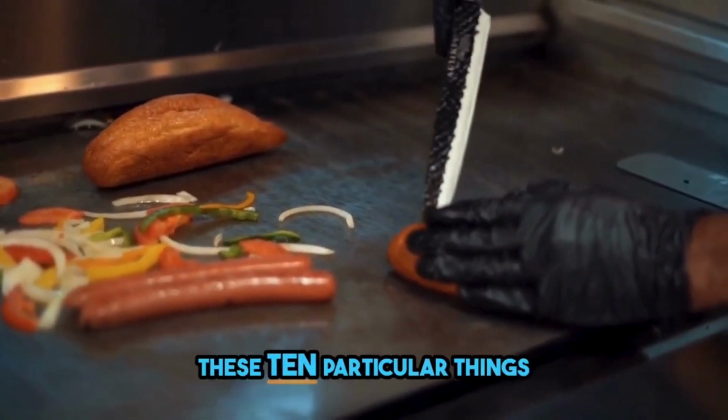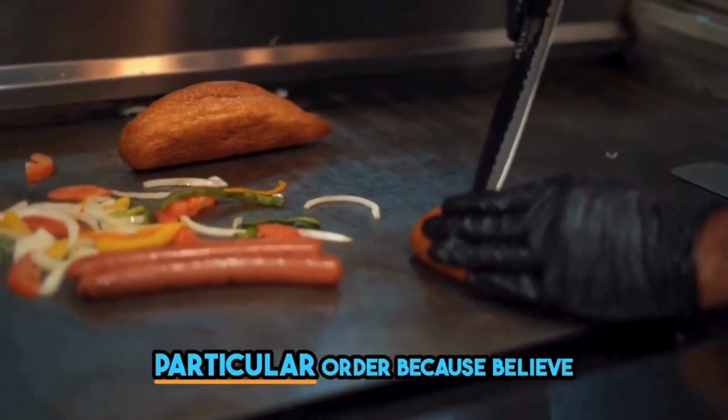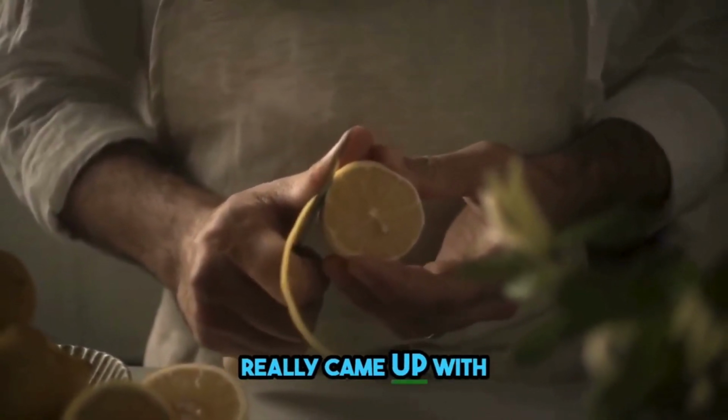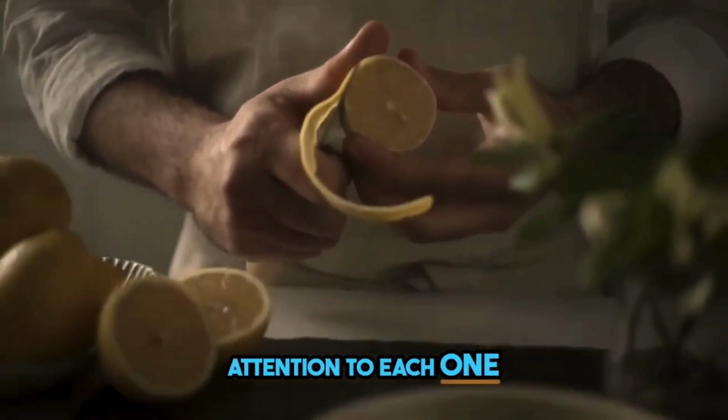Let's dive into it. Now, these 10 particular things are not in any particular order, because believe it or not, when I researched this and put this together, all 10 of these really came up with a really good reason why you should pay attention to each one.